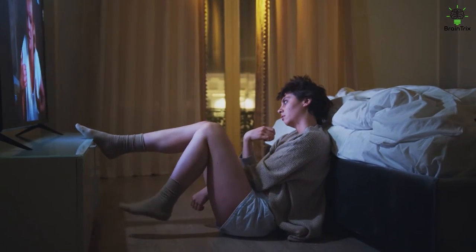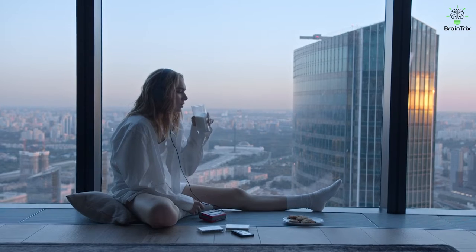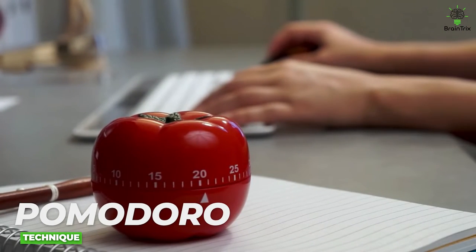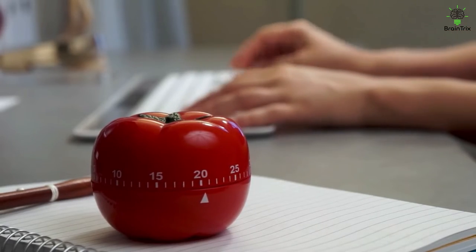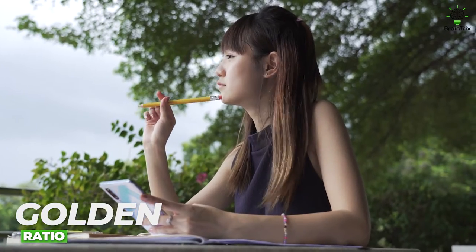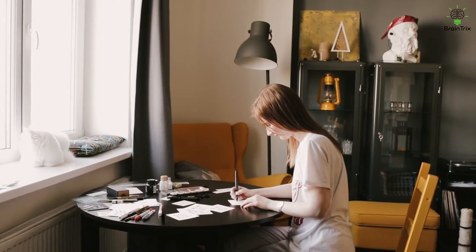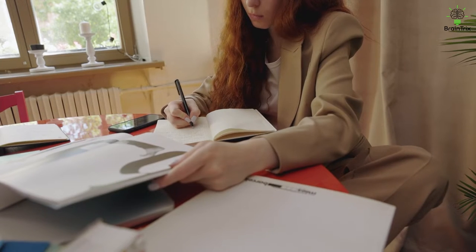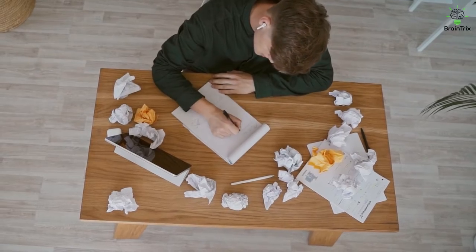There are some ways and techniques through which you can divide your time between free time and work time. First, there is the Pomodoro technique, which has 25-minute intervals of work followed by 5-minute breaks. And then comes the golden ratio, which uses longer work intervals with 52-minute work intervals and 17-minute breaks. You can pick any technique that suits you and divide your time so you don't get overburdened, stressed, or overrelaxed, so that you hardly complete any task.